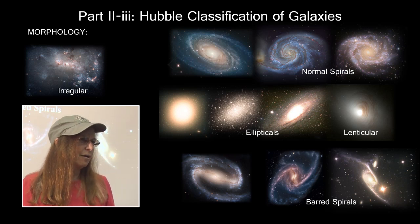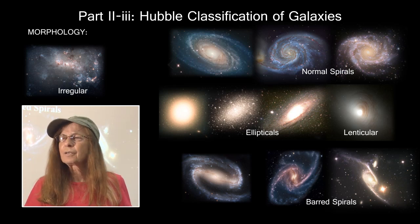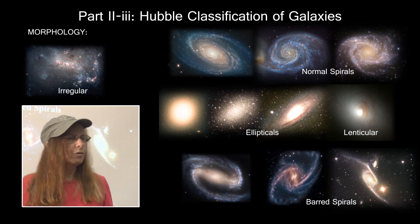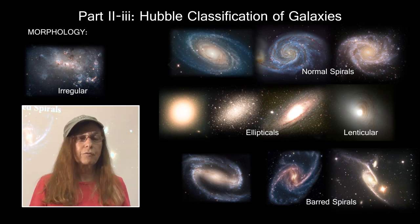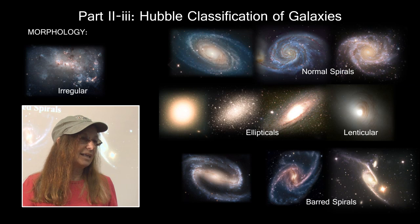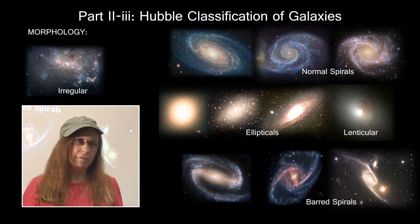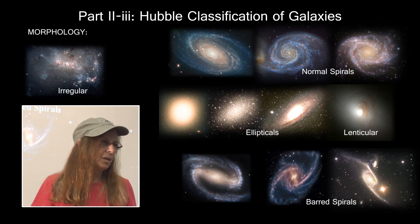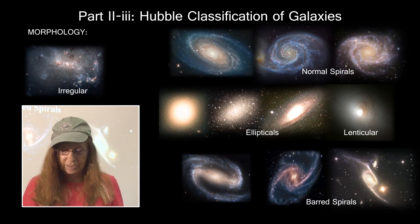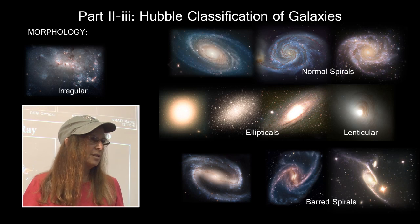And we also have the irregular. And irregular galaxies are sort of bipolar in nature. You have irregular galaxies that have no star formation going on whatsoever, or you have irregular galaxies that have prodigious star formation going on within them. So, and there are other types of morphology also, but these are the major ones.